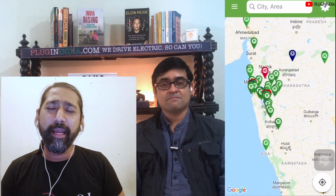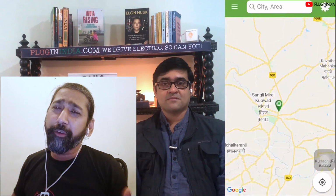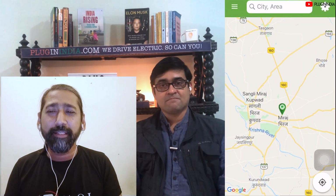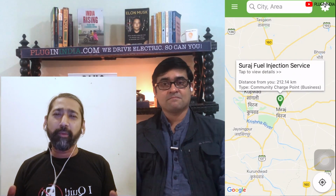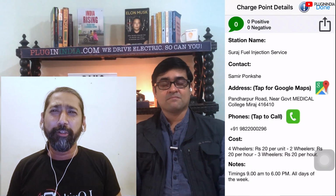So moving on to our community charge point watch. The first one is from Suraj Fuel Injection Service. It is a workshop in Miraj, and this business was opened as a community charge point by Mr. Samir Pongshe. Here you can actually charge 4-wheelers and 2-wheelers 7 days a week. So if you are in Miraj area, do visit Samir Pongshe.